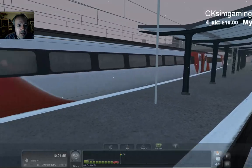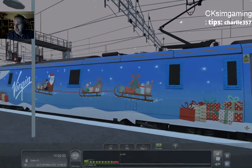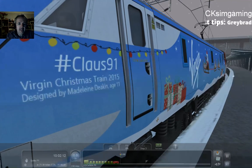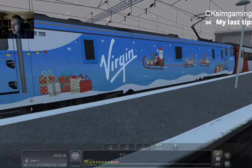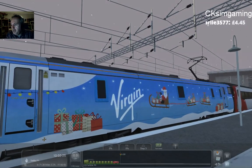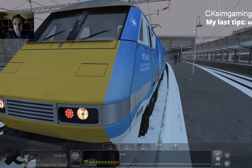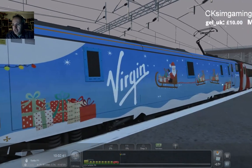Here we are, guys. Do you like my very Christmassy train? Look at that. This was last year's Virgin Christmas train for 2015, and it was designed by Madeline Deacon, aged 11. So she must have entered a competition. Captain Jenks, it's the kind of one that's had the Armstrong Powerhouse enhancement pack to it. Oh, looks like I need to turn off the tail lights actually. But yeah, don't you like the paint though? It's really nice, isn't it? Very Christmassy. That's one reason why I decided to do this particular train today.